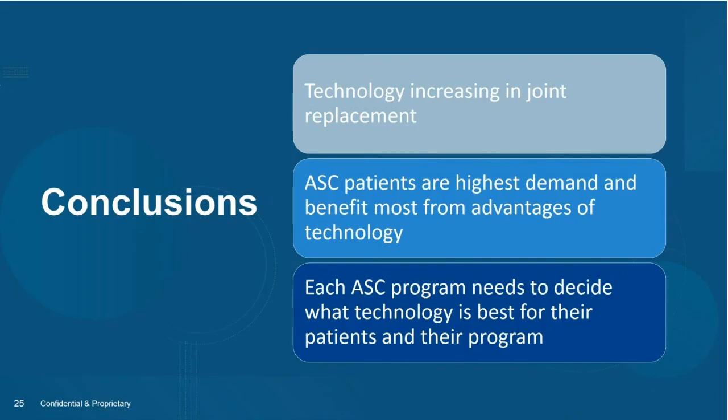So in conclusion, I think technology is increasing in joint replacement across the board, and it's not just at the ASC. The ASC is just one place that we do a lot of joint replacements now. ASC patients are the highest demand and benefit the most from the advantages of advanced technology. And also ASCs have their own unique circumstances that need to be addressed by the technology that we choose. And each ASC program really needs to take a look and decide on their own what technology is going to be best for their patients and their program.